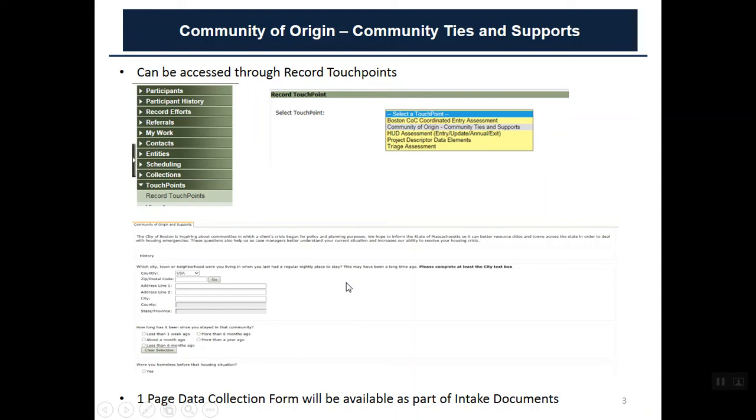We're also looking for how long ago that they were in that community and if they were homeless before that housing situation. There are no required elements in this touch point, so again, we're trying to get this information. It is really important that we get it, but we're not requiring it to move forward. Again, it is just a one-page data collection form that you can incorporate, and it is part of your regular data intake documents.